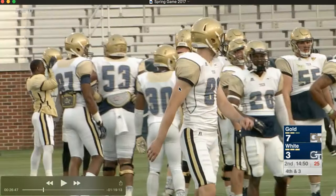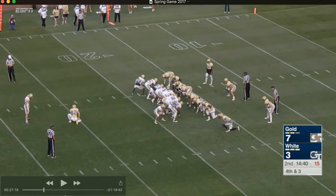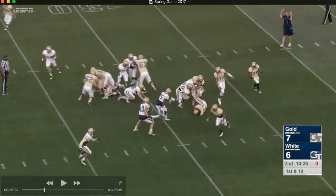Will coming out. I think Brad Morgan coming in for Will. It's about to be a field goal. Let's see if we can get through this quarter here.